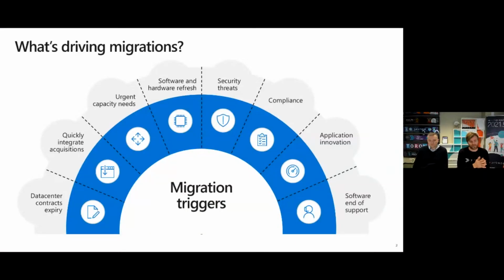About migration to Azure, let's start with triggers. What are those triggers that are driving the migrations? One thing is that your existing data center contract is expiring, for example, and it's reasonable to think about and calculate how much it will cost and how good it will be in Azure. The second thing is mergers and acquisitions. You need to do some kind of merging quickly, and you need capacity. The third one is if you need some urgent capacity in your daily production, or you need to start using new services, do some development. Then there is this option to get urgent and a lot of resources that you need.